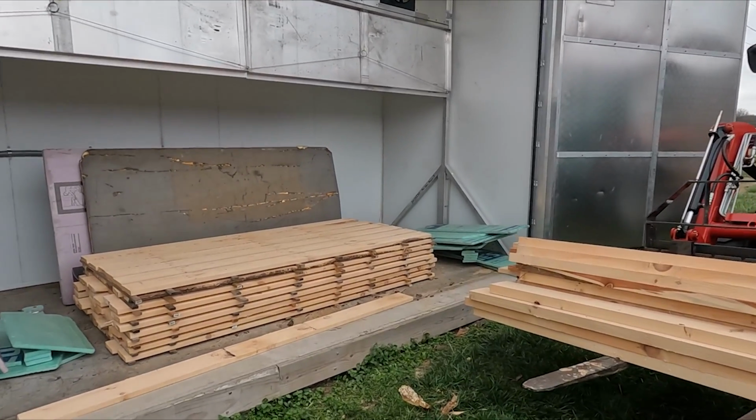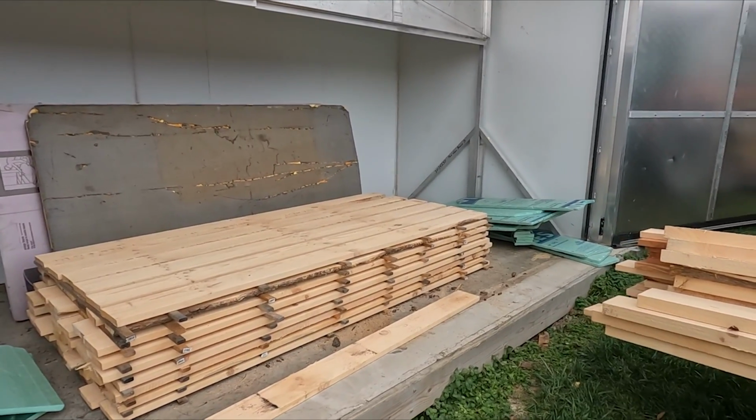All right, guys, this is not going to work. I'm ready to stack my lumber, but I'm out of stickers.